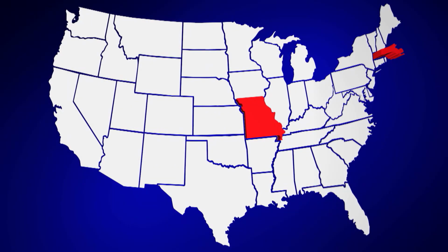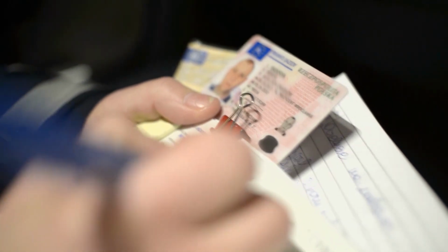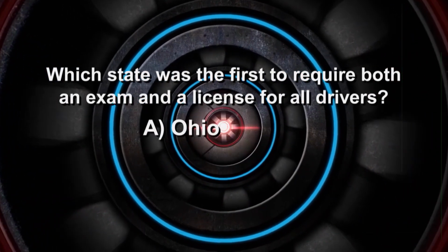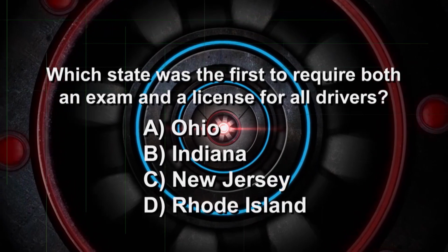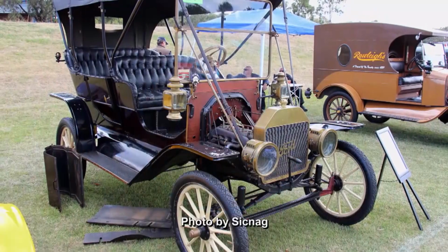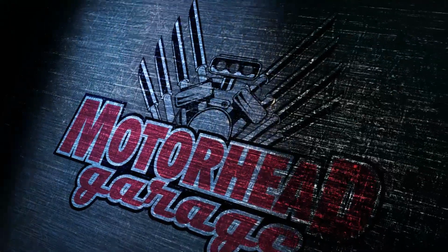Massachusetts and Missouri were the first states to require driver's licenses way back in 1903. But it wasn't necessary for drivers to actually take a test. Which state was the first to require both an exam and a license for all drivers? Ohio, Indiana, New Jersey, or Rhode Island? It was Rhode Island in 1908. Coincidentally, the same year the Model T made its debut.